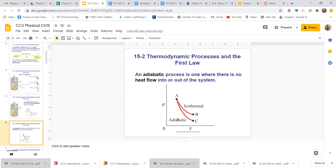But adiabatic is a process where there's no heat flow. You might say, well, wait, how does temperature change when there's no heat flow? The answer is this happens all the time. If you've used a can of spray paint, for example, you notice that the can will get cold if you've been using it for a while. Nobody extracted the heat from that. It was just the pressure and volume of the gas inside expanding and causing a temperature drop.